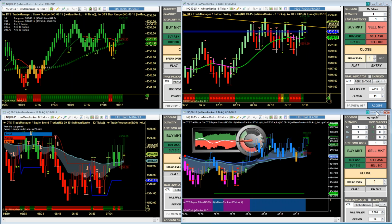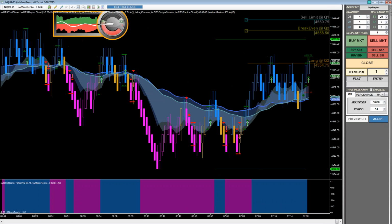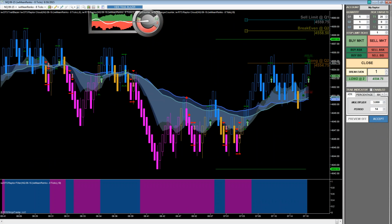Okay, so here comes the Raptor again with a buy signal. So this would be like our hard edge bounce type signal. And oh, I was just about to shoot a trend line here. I'll look to take it on the other side of the trend line. I guess not.